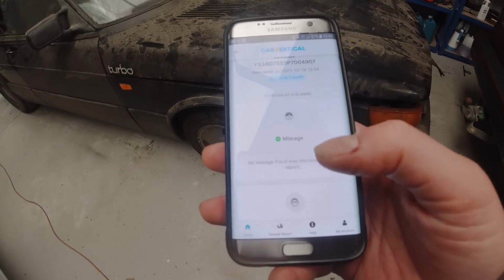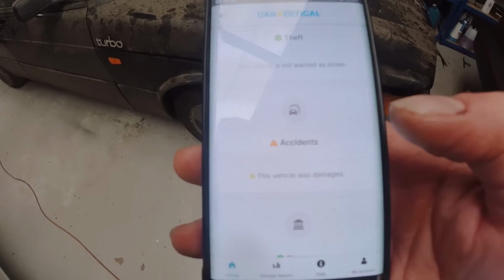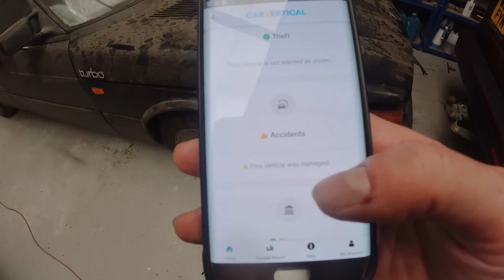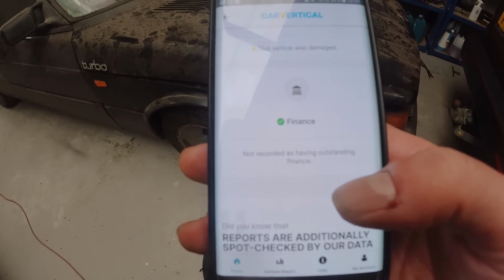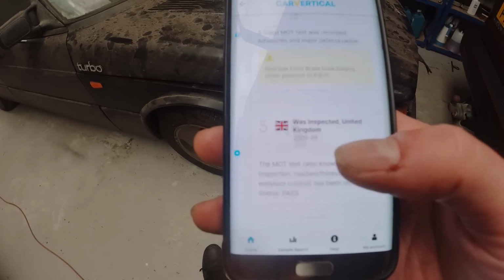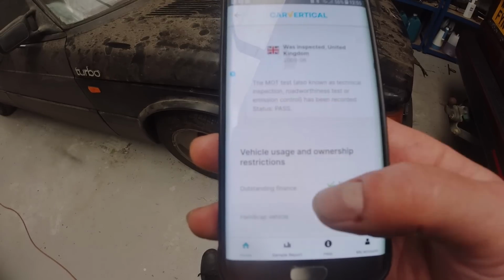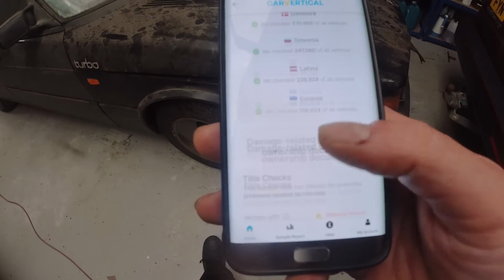So mileage, it's happy with the mileage. It's happy there's nothing for theft. Accidents, has got something for accidents. Now, this lady did tell me this car had previously been in a light bump, a Cat N bump. I didn't know if it actually would be on the register or not, but obviously is. We'll have a look at it in a second. No finance. So if we scroll down here, we go through MOT histories. We've got one there from 2006 for a brake pipe, 2009, and nothing after 2009. So let's have a look at that damage a second.